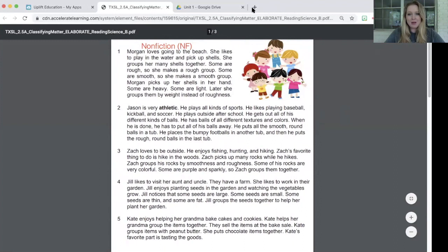I can tell that there's a person's name before each paragraph. And it's telling me about things that they like to do. I can see Morgan loves going to the beach, Jason is athletic, Zach loves to be outside, Jill likes to visit her aunt and uncle, and Kate enjoys helping her grandma bake cakes and cookies. So there's not necessarily one character, and there doesn't seem to be a problem or solution, so I know it's not fiction. That is how I know it is nonfiction.